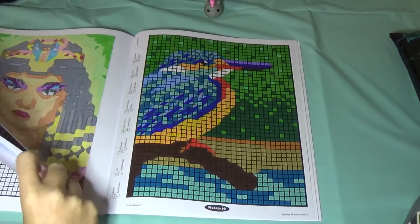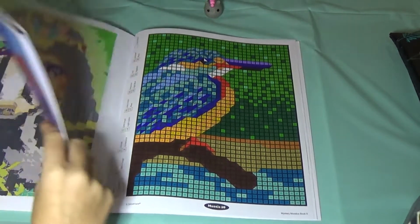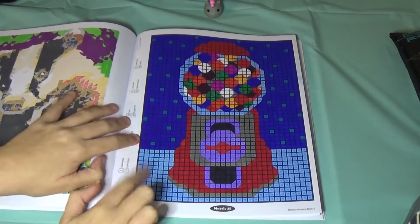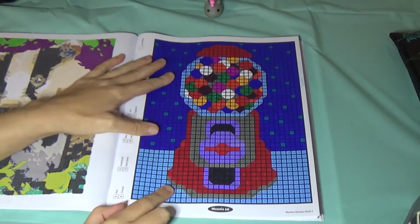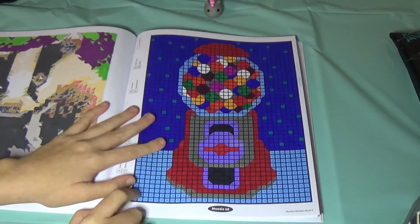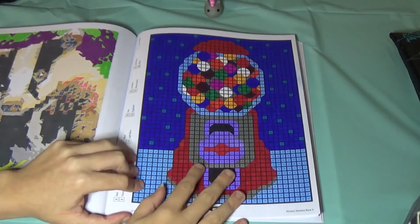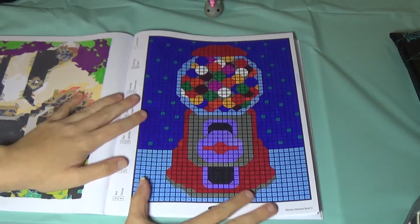And then the next page is just right here. I did this gumball machine, and this was the last page I colored. I just finished it the night before last. And it turned out good. This was a simpler one. You know, some of them are really difficult, some of them are kind of simple. This one was simple, and I think it turned out just fine.